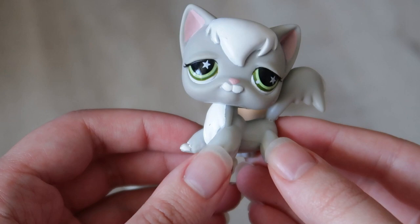I have an Angora cat, which I do already have this one, but he is such a little sir, such a little man.